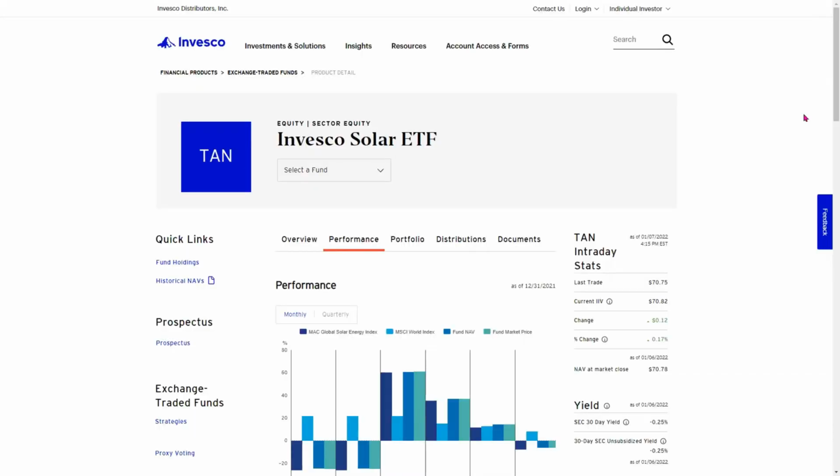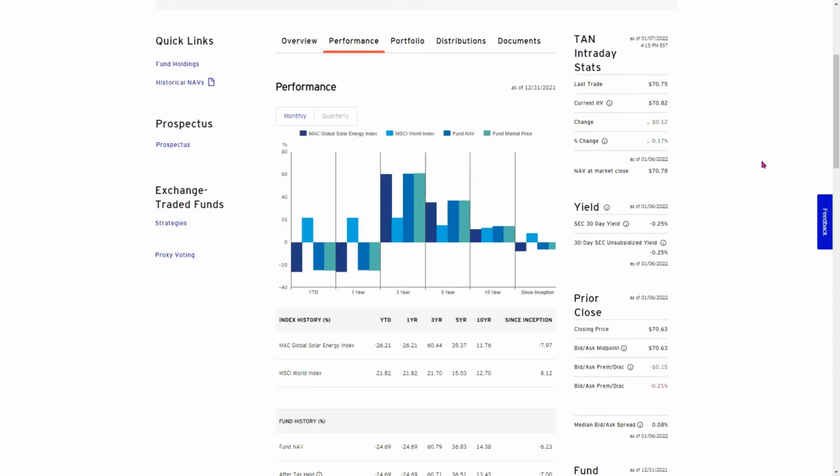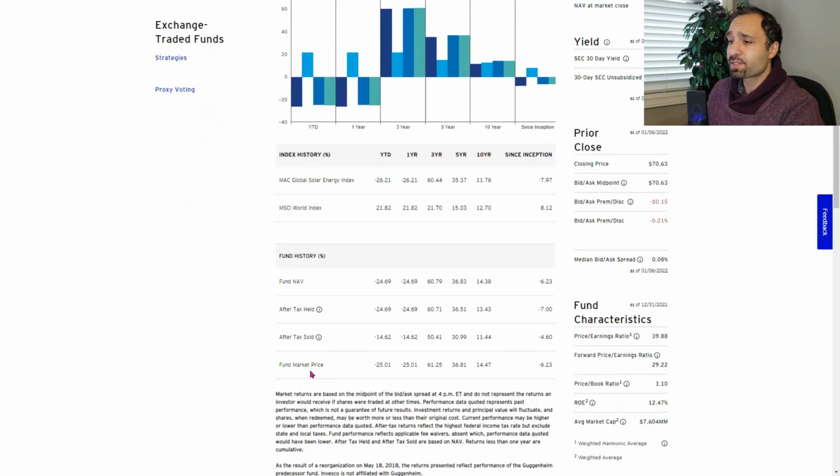All right, our next 2 ETFs are in clean energy. And the first one is Invesco Solar ETF with ticker symbol TAN. As the name suggests, a lot of exposure is to companies that are in solar energy. The returns for this fund might actually surprise you.